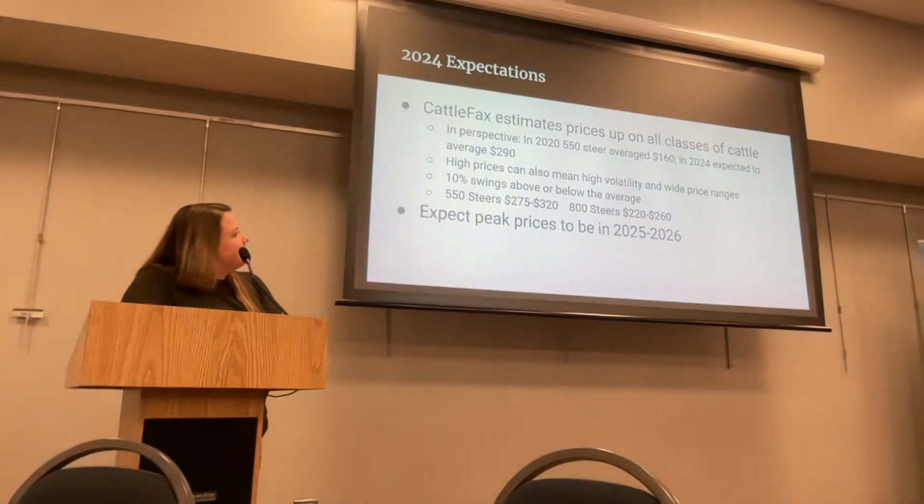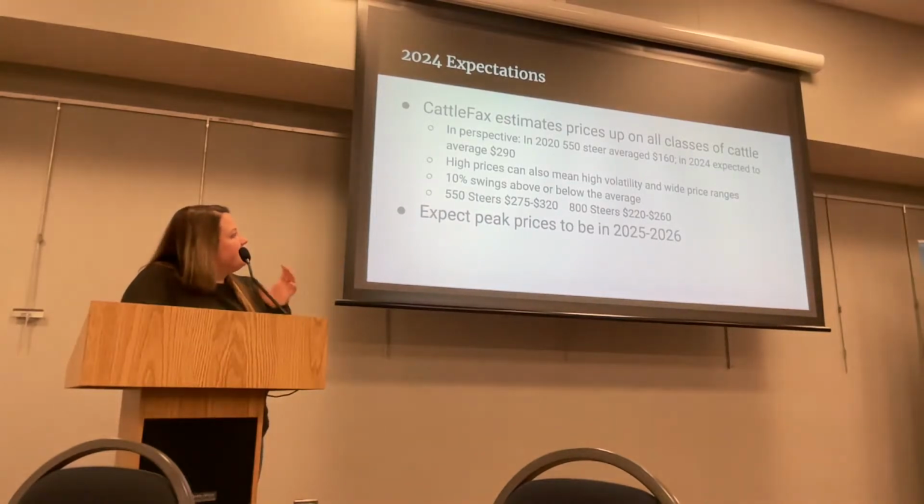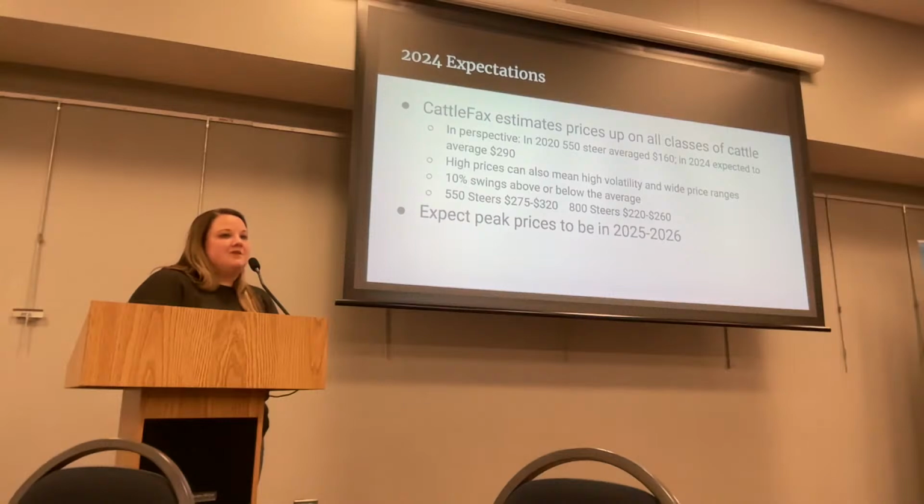2024 expectations. This is basically just going off of, for my part of it, what CattleFax has recommended and some of our findings. Dad's going to talk about it a little bit more in just a couple of minutes. So again, in perspective, in 2020, we were looking at a 550-pound steer across the U.S. averaging $1.60. And in 2024, it's expected to average $2.90. So clearly, we are in a good place as far as all that.